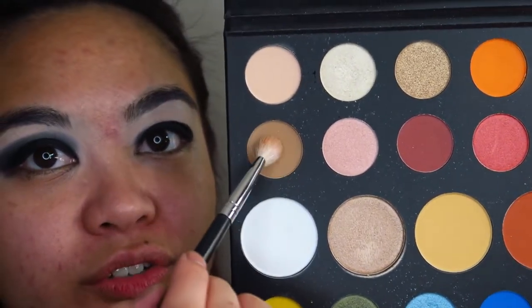Clean fluffy blending brush. That one's actually clean, it's just a little bit stained. I'm gonna take it into this tan sort of shade here from the palette and use this to sort of blend out the edges and give myself a bit of a transition.